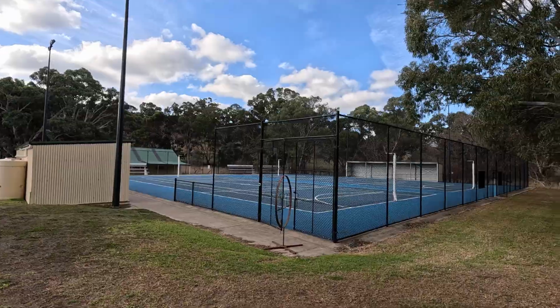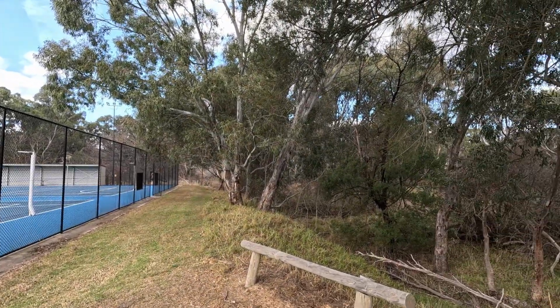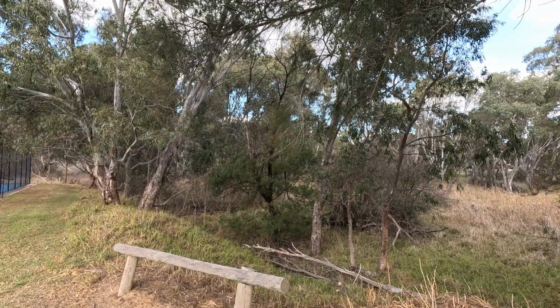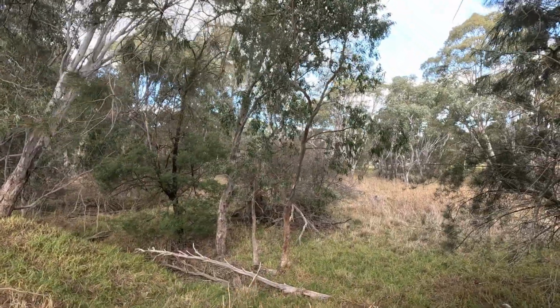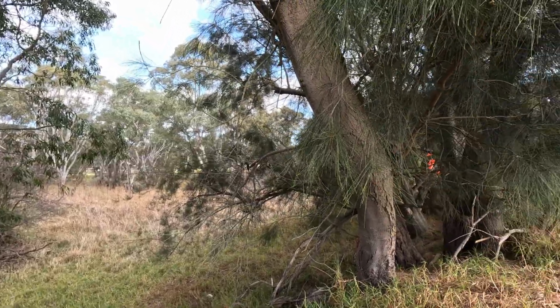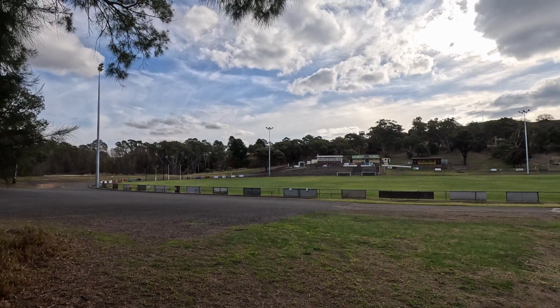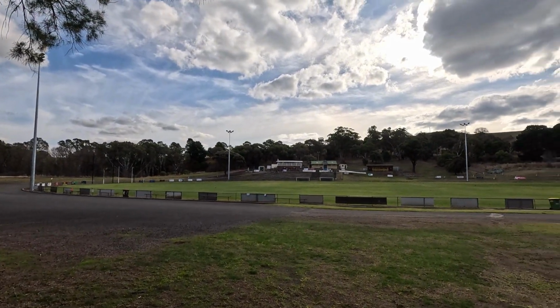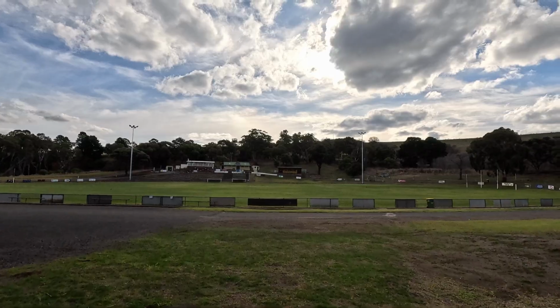That is lovely. And you can see through here just the ravine, where obviously it would get a little bit boggy, if not perhaps a dry creek bed. But that is definitely beautiful with the old club rooms there. Okay, on to our next point of interest.